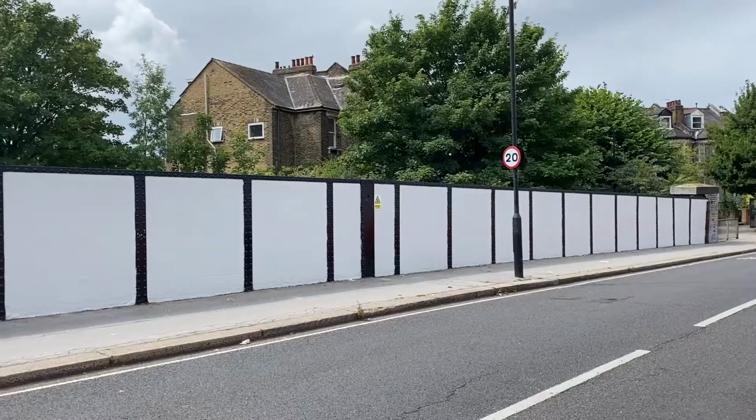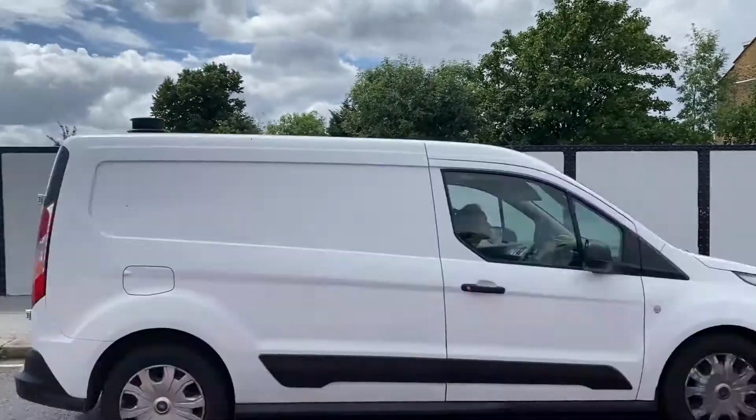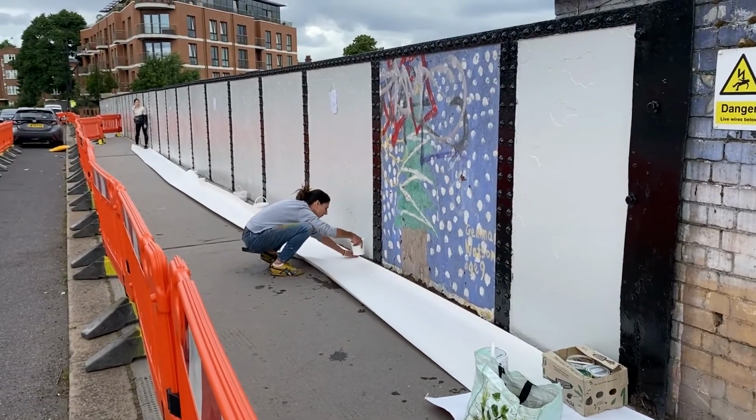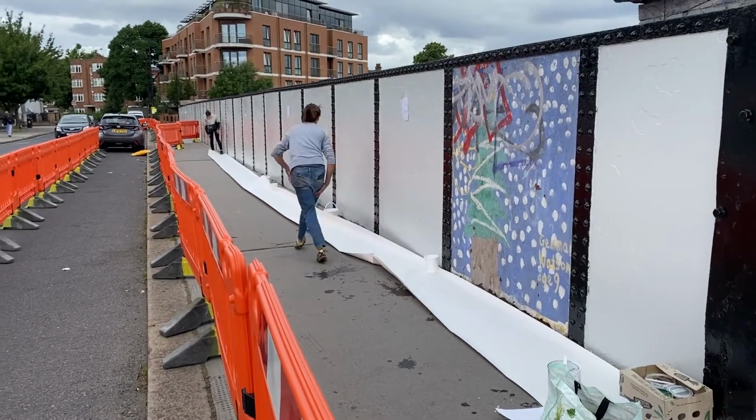So the artist who led the original project, Charlotte Gerard, was back to lead the revival. She went to the local schools to speak to them about what the theme would be. This year, it was all about sustainable travel. Once the bridge was primed, it was ready to get painting. We had over 70 children come down from the local schools with their paintbrushes ready to paint their masterpieces.